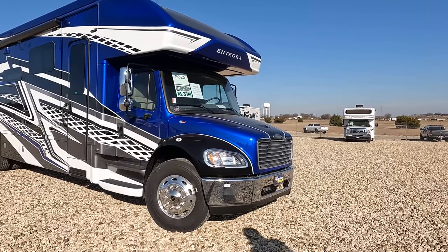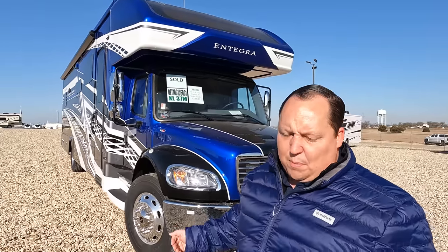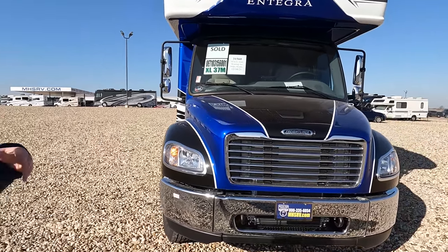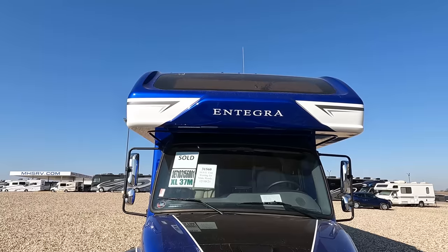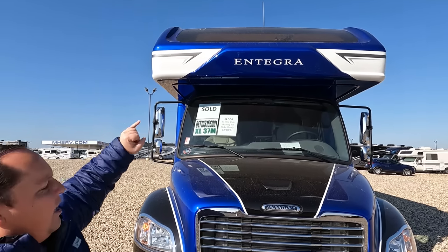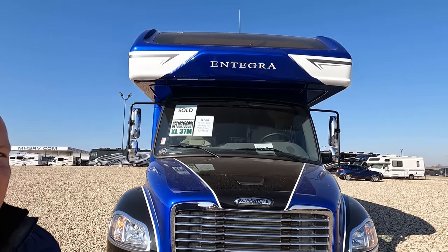Model is Entegra Accolade 37M. The actual tip-to-tip length of this motorhome is 39 feet 4 inches. This is the Entegra Accolade XL. I love it. First and foremost, what's going on right up there, the bunk over the cab. I love that front windshield, and that has a molded fiberglass front cap. I call it a seamless one, but the seam's actually underneath. It's less likely to leak that way.